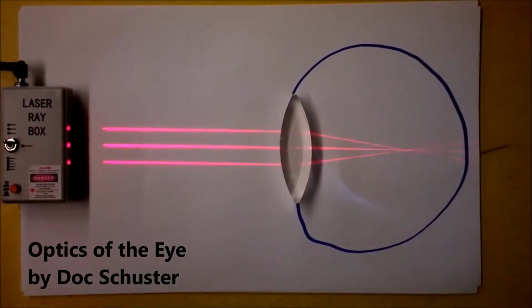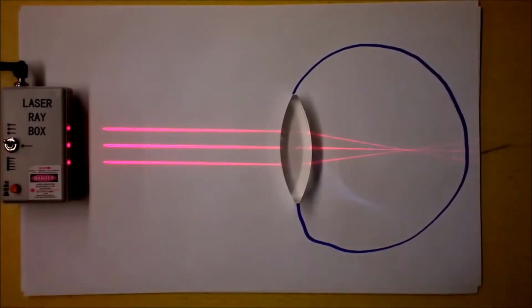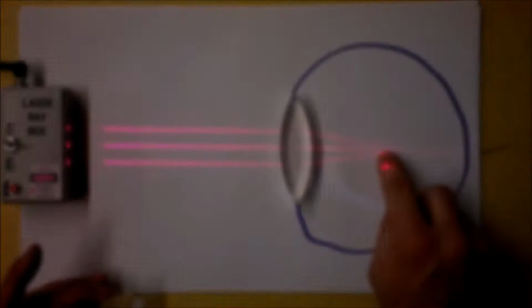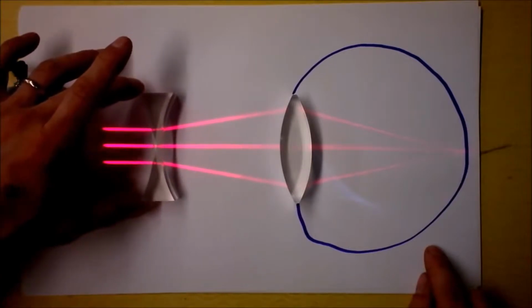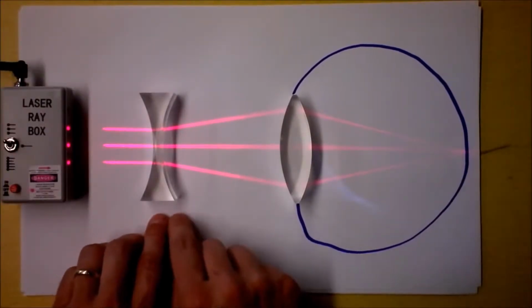In addition to a chance to show off my new laser ray box, pew, pew, pew, pew, I also thought it might be slightly instructive. I'm going to show you this diagram of a person with myopia. This person's eye is too big so that I can move the point of convergence back to there. So I'm thinking we'll do something like this. Ooh, look at that. If we put some refractive optics right there, this is what somebody's glasses look like if they have myopia.